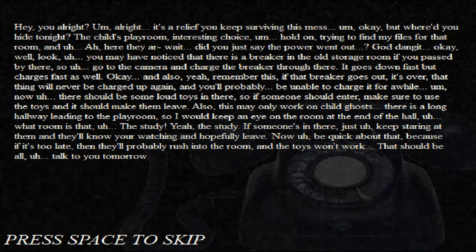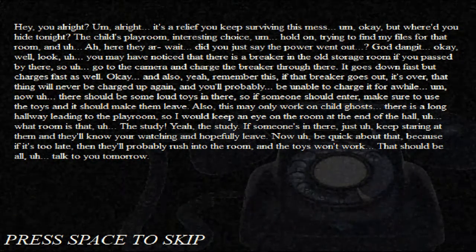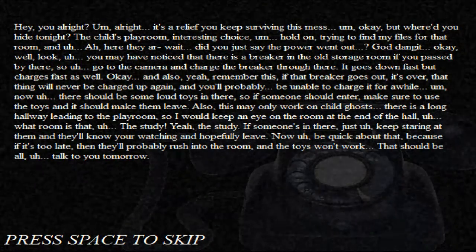There should be some loud toys in there, so if someone should enter, make sure to use the toys and it should make them leave. Those will probably only work on child ghosts.